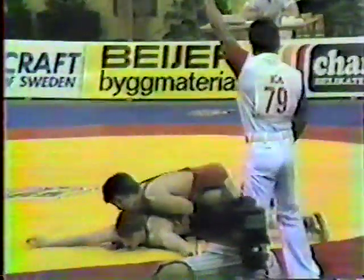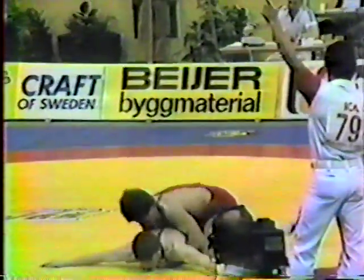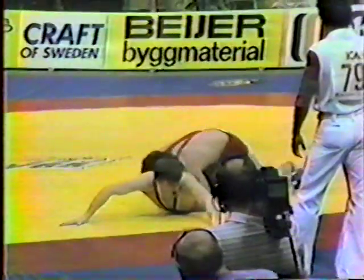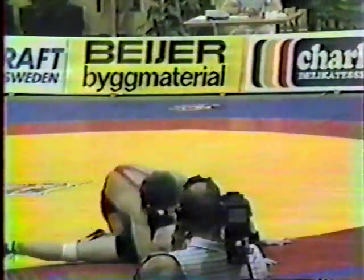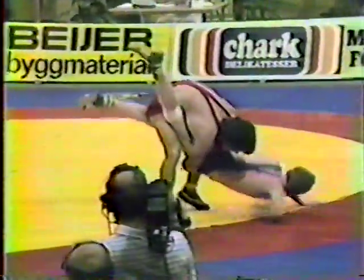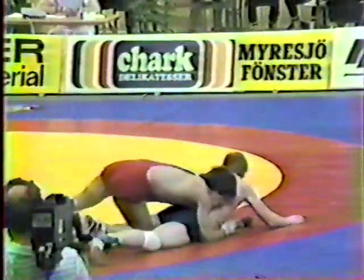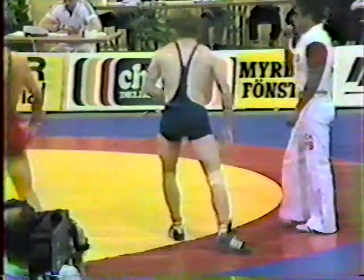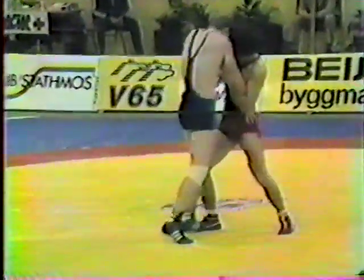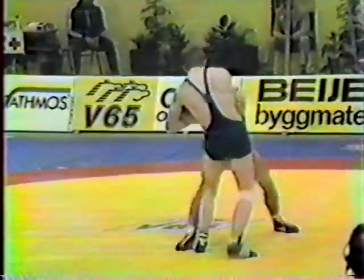Nice setup. What he did, he lost 2 points on that setup, but the Polish guy showed that he wanted to lift, and then without even lifting he went for the gut wrench, but his lock wasn't strong enough. Now the Romanian guy is trying to lift the Polish guy. Score 4-0, the Romanian guy ahead.